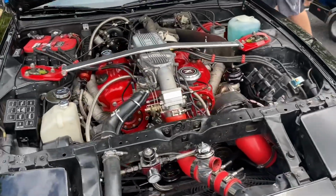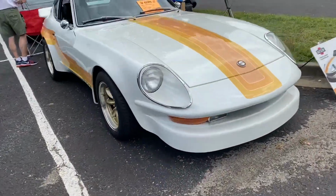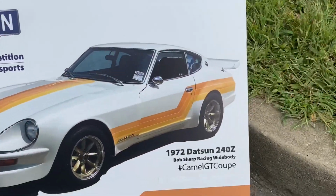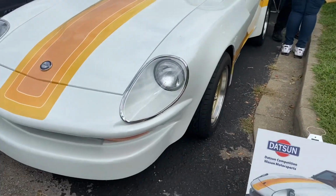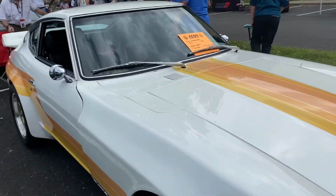Yeah, I have another project on the Z. We get there at 5:45. Does this not have SoCal vibes or what? Wow. 1972, 240Z. Hashtag coupe. This is too cool, man. Look at that stretched nose. This is awesome. Love this thing.